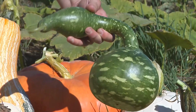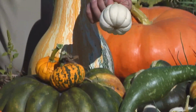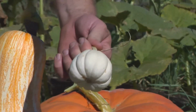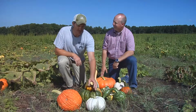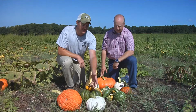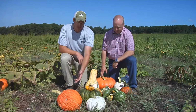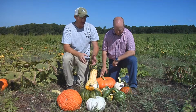This is good for drying out and decorating later on. We've got some munchkin pumpkins. These are real easy to grow, and they produce a lot on the vine. Squash. This is Illumina pumpkin. It's white on the outside, orange flesh on the inside. It's good for cooking. The warty ones are getting real popular with folks. So we've just got a lot of variety.